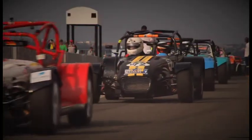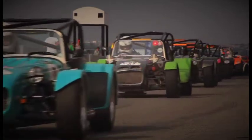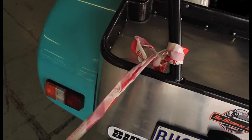The Sabat Lotus Challenge guys and girls turned out in their numbers, ready to take to the track for the first race of the season. Some newcomers joining in on the fun as well.